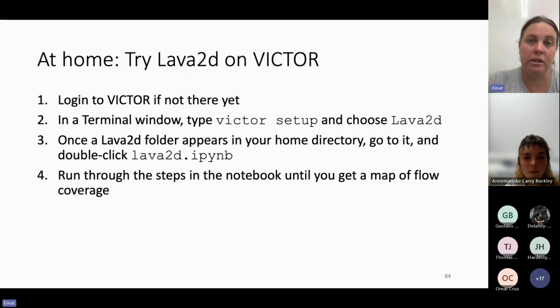Again, we have Lava 2D installed on Victor. I think the default simulation that it comes with is the Mauna Loa 22 topography. You guys are welcome to go ahead at home and try to run those. We will, and then you can share the results on the Padlet. It'll be really interesting to see how it all works. I'm sure there'll be some bugs and questions. So by all means, use the forum to ask the questions during the week.